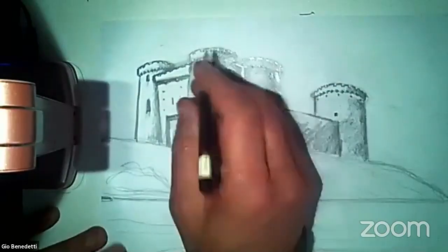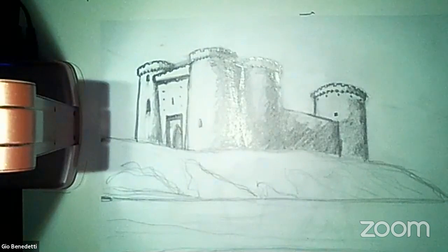I get it. Okay. This is how we are going to make some stones on our castle.